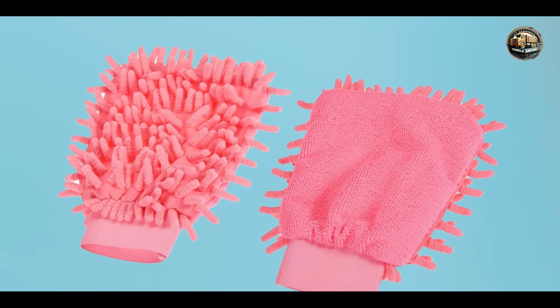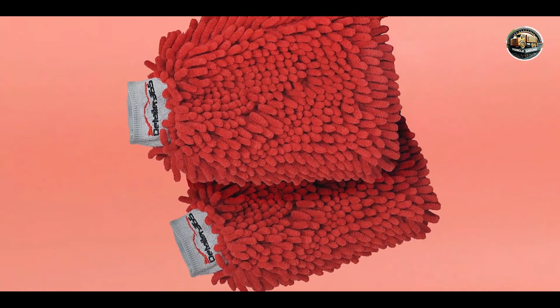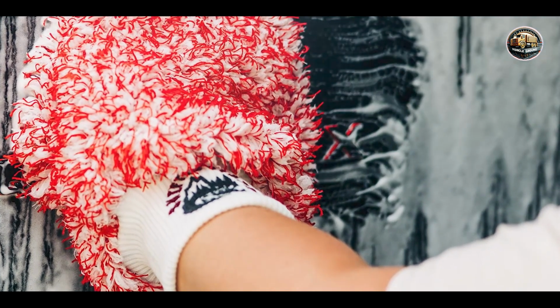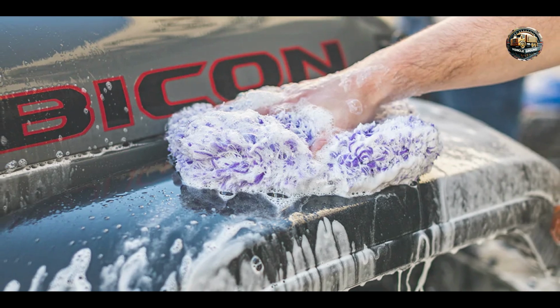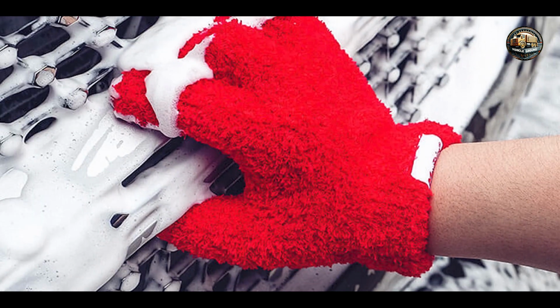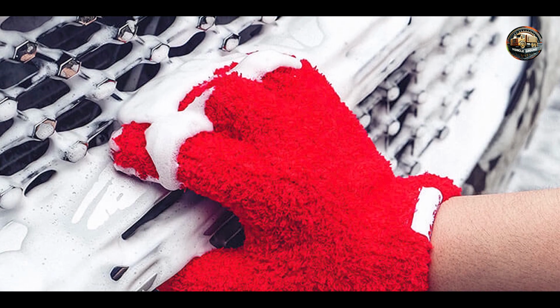Benefits and usage. This mitt offers great benefits for users who want an effective cleaning tool at an affordable price. The microfiber construction is gentle on paint, reducing the risk of scratches or swirl marks during washing. Ideal for all types of vehicles, the Red Fox Microfiber Wash Mitt is perfect for regular maintenance washes or occasional detailing jobs.